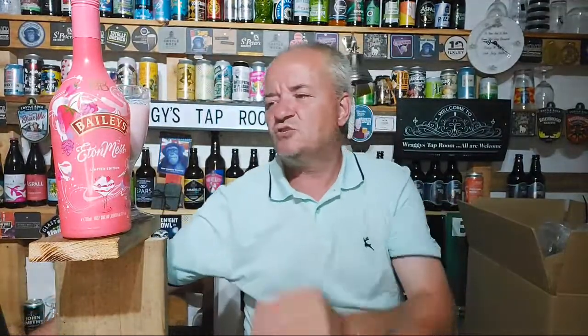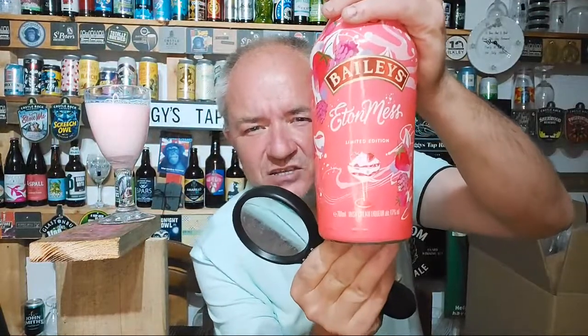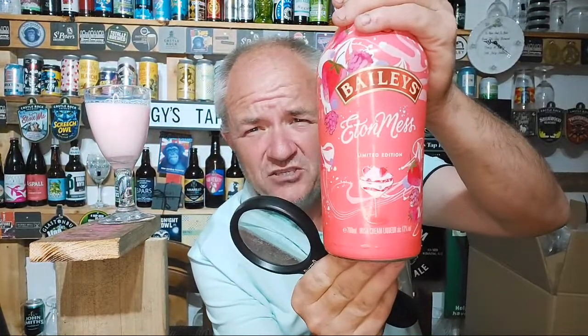I absolutely love Baileys. I've drunk just about every single iteration that's been released in general supermarkets and also at airports, because you do get some at airports. So this is a Baileys Eton Mess. It's in the supermarkets now. I picked it up for £15.75 today from Tesco's.